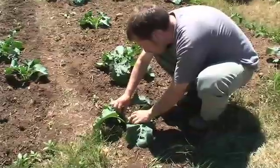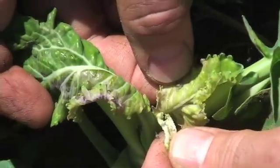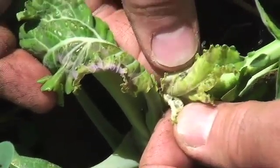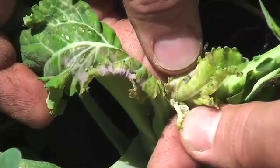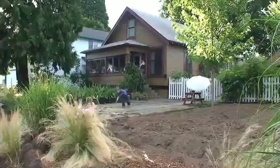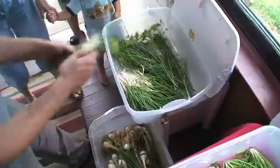So, oh no. Those little gray specks right there below my thumb. A cluster of aphids. And now there's not a cluster of aphids. I think they're getting bigger. Yeah, they are. They slowly get bigger. We have a few beds that did better than others.